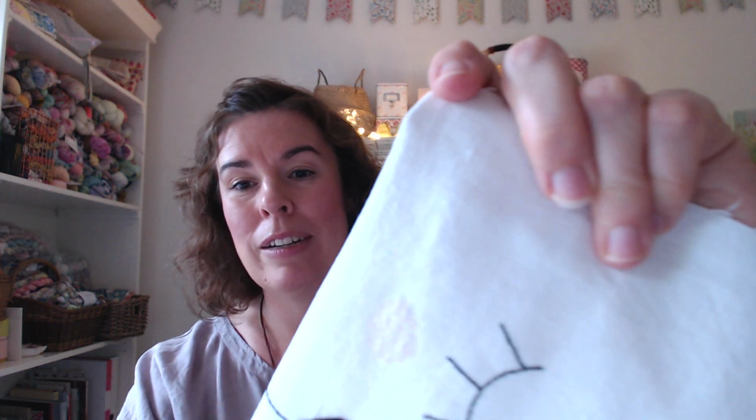So you might have some darning in yours, or it just looks like it has character. I don't know if it really shows up on the camera, but it's got some lovely texture, and there's also a couple of embroidered initials, so I'll be using it all, and that's really exciting because I think they are so cute, and I'm going to struggle to part with them, and I have lots of other ideas of my own with those.